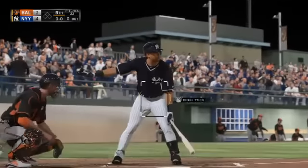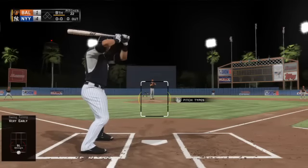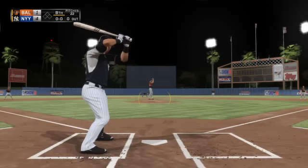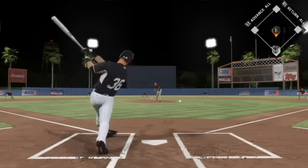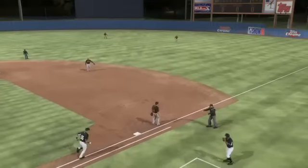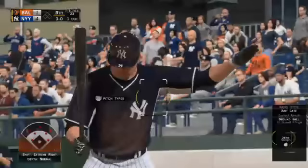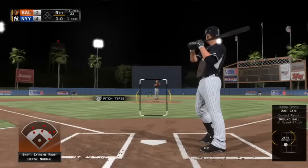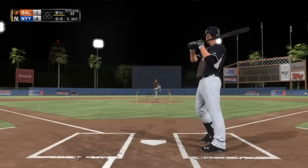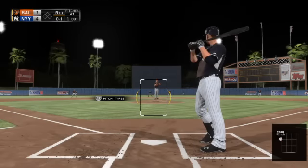Carlos Beltran strides into the box now. Launched one over the wall back in the opening frame. Carlos Beltran. And he swings on top and sends it on the ground out to second. And a good throw gets him one gone. Brian McCann will stand in. He drove in a run with a sac fly his last time. Infield shifted well to the right. Here's the first pitch. And here's a fastball called for strike one.